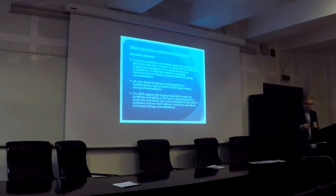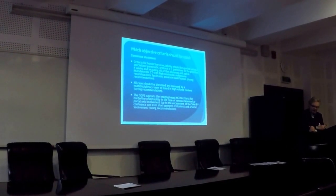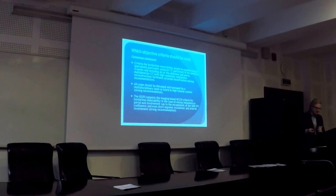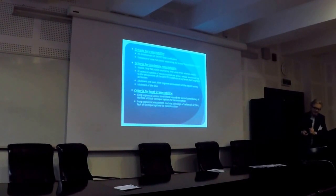So the third point was the study group supports the imaging-based NCCN criteria for borderline resectability in the case of venous mesenteric-portal axis involvement up to the encasement, the total encasement of the superior mesenteric vein or portal vein confluence and even short segment occlusions and arterial involvement. This was a strong recommendation, although in this study there was a huge fight between the surgeons from the UK, who have, let's say, a more fatalistic approach to these patients, and the continental surgeons in Europe, as I might say.